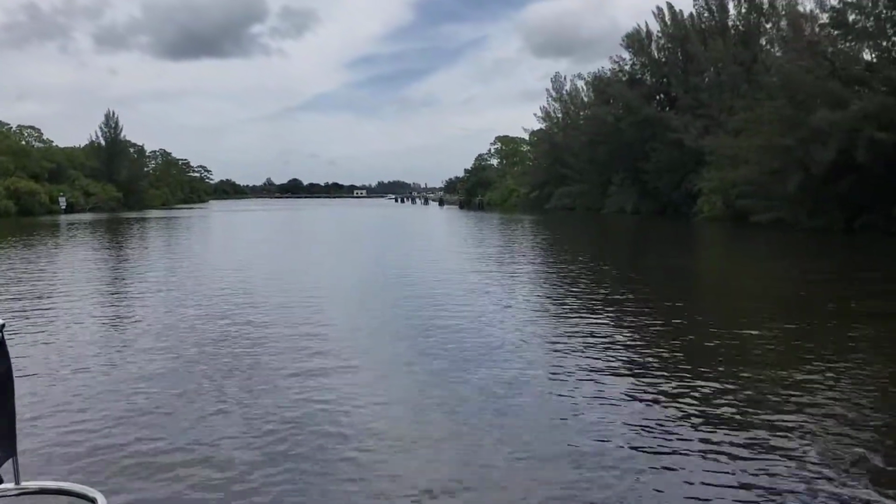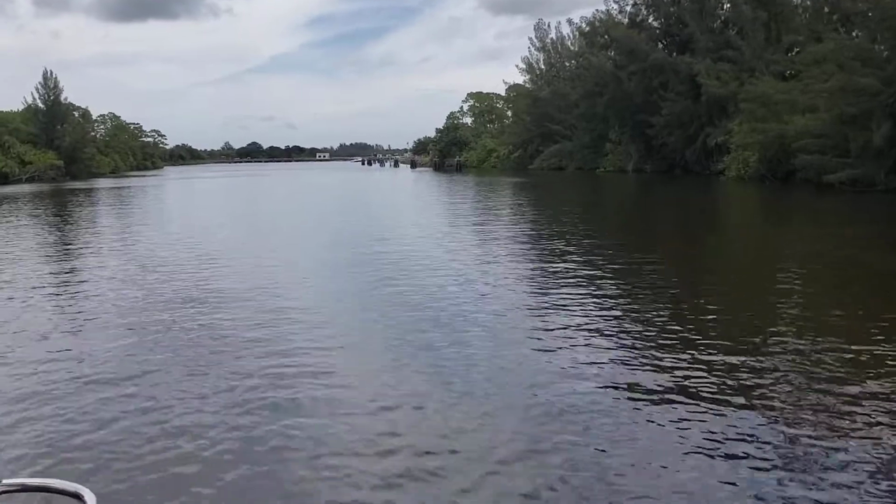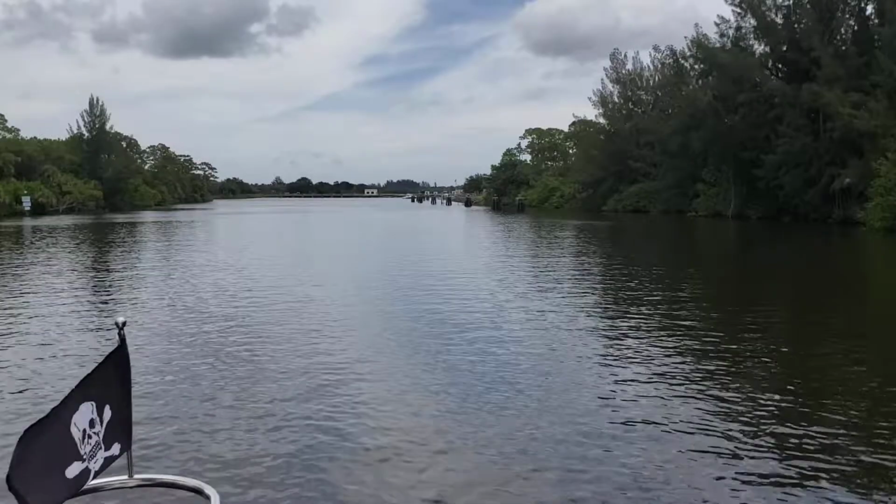We're coming up on the last lock, and I know some of you, like Erica, were wondering what it was like to go through the locks. So since this is the last lock, I'm going to video it so you guys can get the idea. I think right now there's a gator crossing the water in front of us. He just went under.